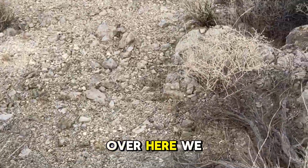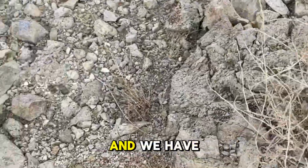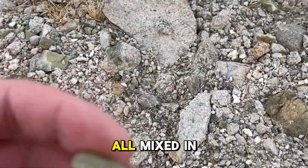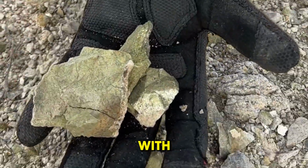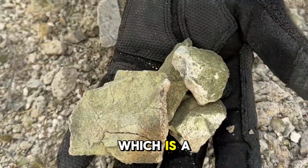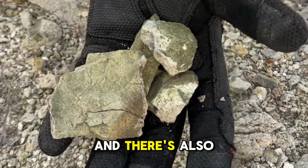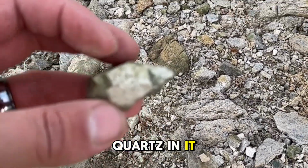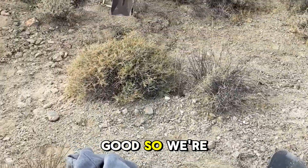If you look over here, we have more outcroppings, and we have tons and tons of limestone. And this is all mixed in with the decomposing granite, which is a great sign for gold. And there's also quartz in it too. So with this quartz in it, it's gonna be good. So we're gonna test this out.